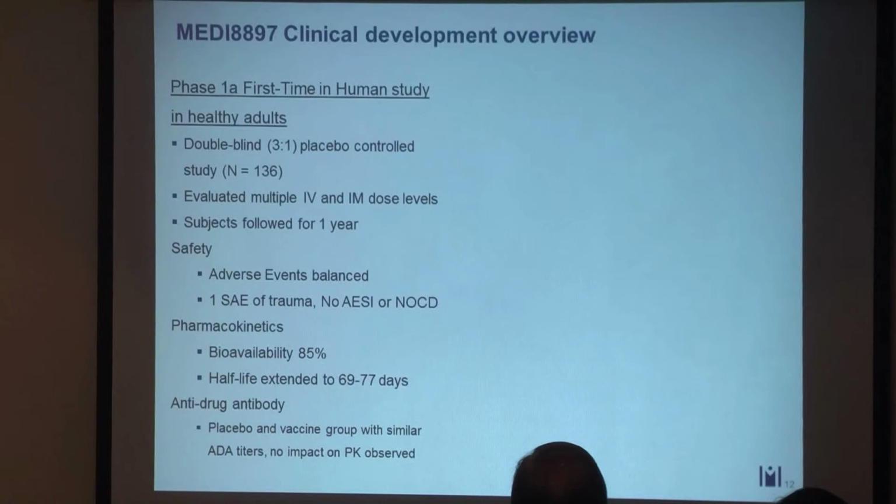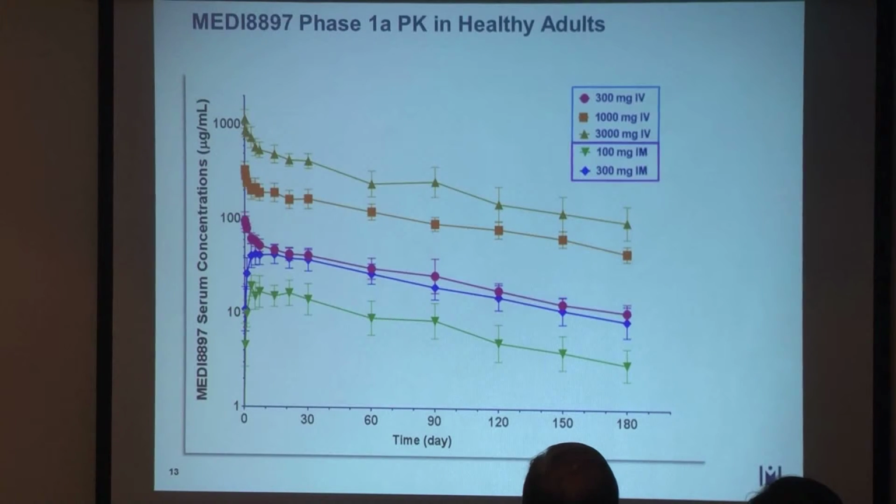So we took this into the clinic in adults. This was a study of 136 adults, which was placebo-controlled. And we tested 3 different dose levels up to multi-gram doses, and I'll show you that in a second. And we followed them for a year. And basically, the drug was extremely safe, as we expected. There was only a single SAE, which was that of trauma. The bioavailability was 85% for the intramuscular doses, and the half-life was extended between 69 and 77 days. The normal half-life for immunoglobulin is 21 days, so we saw the expected prediction. There was no anti-drug antibody, and there was no impact on PK for those that did have a small amount of ADA.